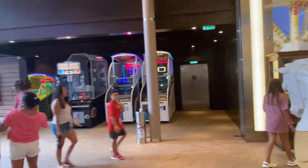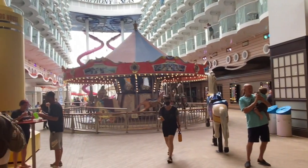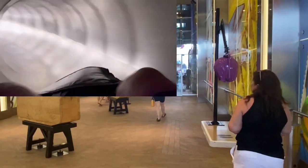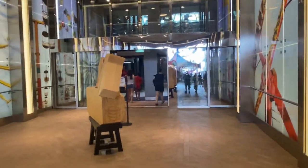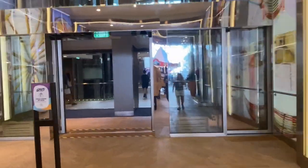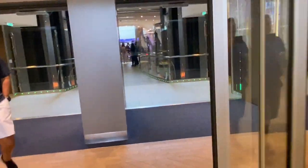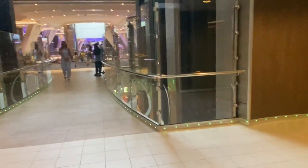In the back, which is coming up, you'll see the purple slide that swirls down from the Abyss entrance in the top right corner of the screen. That's where you board onto the Abyss on the 15th or 16th floor, and it comes all the way down to the 6th deck. So it's the tallest slide on any cruise ship to date. Again, this is the 6th deck aft. Back into the promenade area.